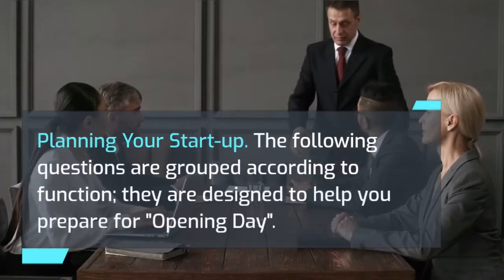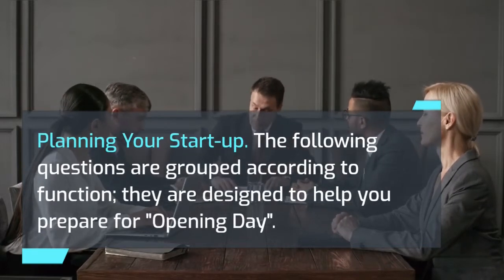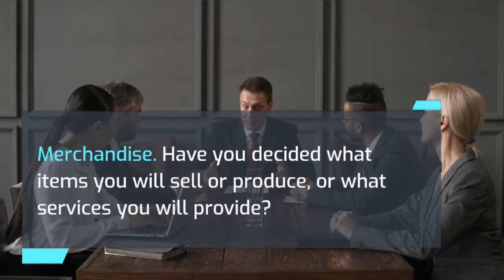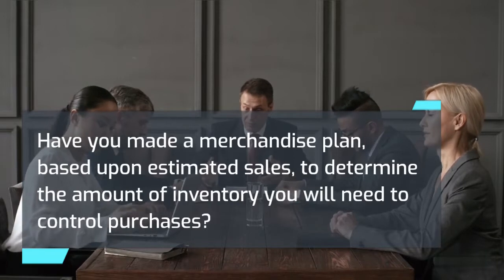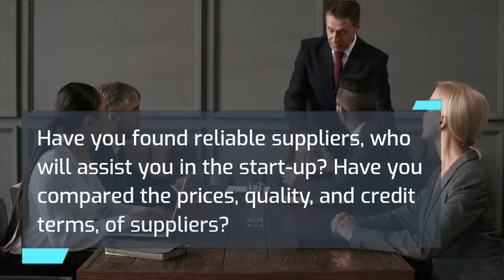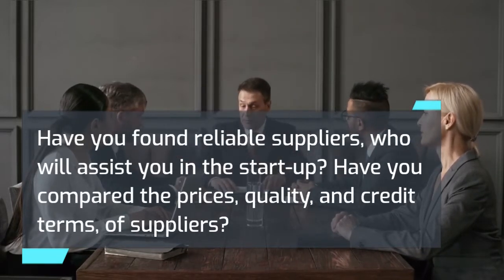Planning your startup. The following questions are grouped according to function. They are designed to help you prepare for opening day. Merchandise. Have you decided what items you will sell or produce, or what services you will provide? Have you made a merchandise plan, based upon estimated sales, to determine the amount of inventory you will need to control purchases? Have you found reliable suppliers, who will assist you in the startup? Have you compared the prices, quality, and credit terms of suppliers?